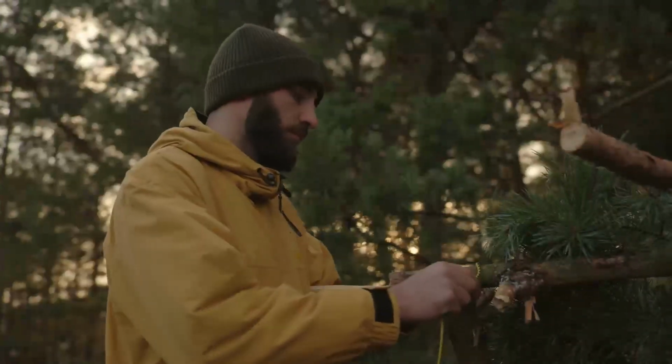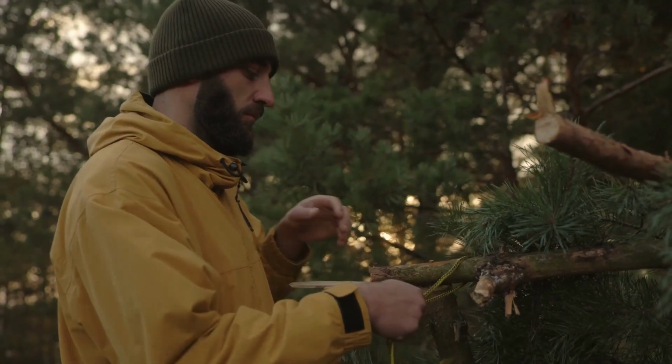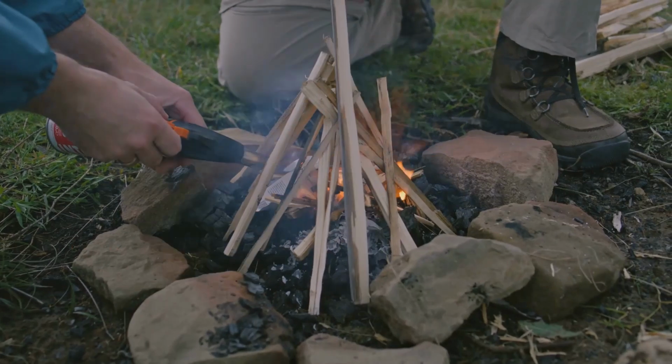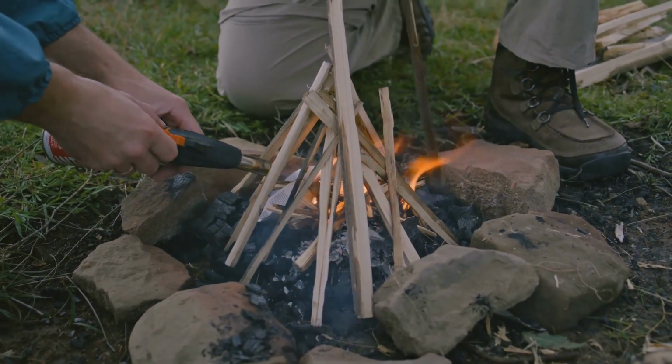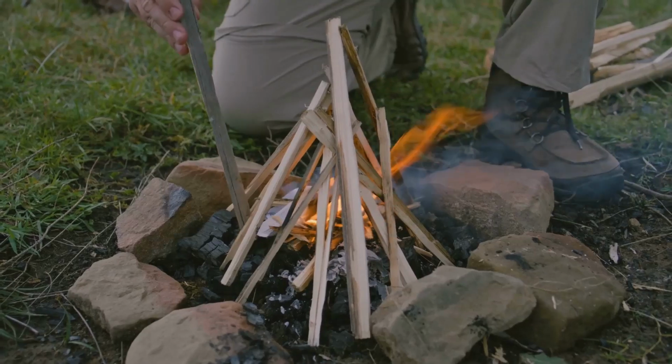Shelter is your number one priority. Without it, you're vulnerable to the harsh conditions that nature can throw at you. A good shelter can be the difference between a comfortable night and a dangerous struggle against hypothermia. It provides a safe space to rest and recuperate.